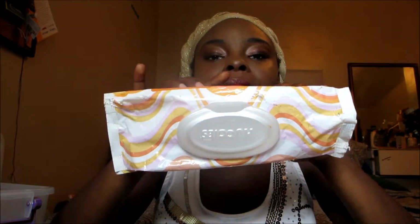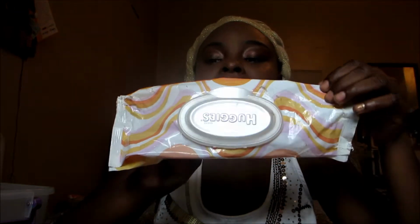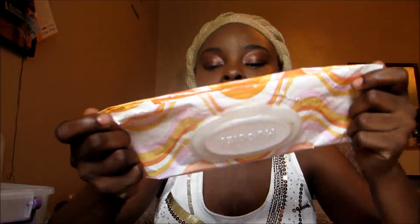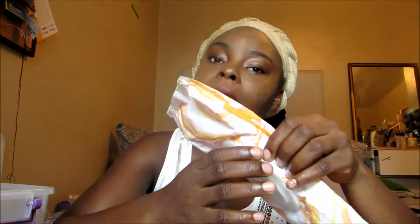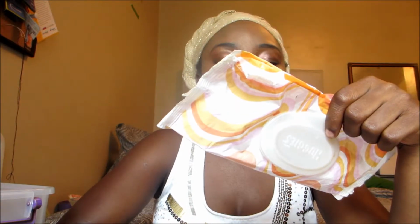As you can tell, I like candles, oils, and wipes. This is my last empty. This is Huggies Soft Skin Shea Butter Wipes. I really, really like Huggies wipes for taking off my makeup. I don't know why. I think it's because lately my skin has been uber sensitive, and if it works on babies, it'll work on me. So, yes, this is the Huggies Shea Butter Wipes, and I just love them.